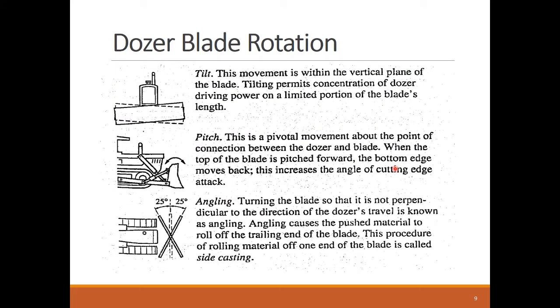The dozer blade can have 3 degrees of movement freedom. The blade can tilt to provide the required slope in the cross-section plane. The blade can pitch up and down to control the angle and depth of the soil cutting. Finally, the blade can angle around the vertical axis to help in side casting the soil while the dozer moves along the side of a fill area.